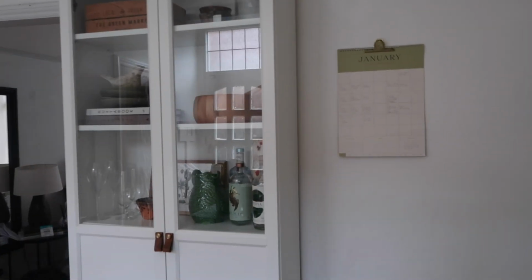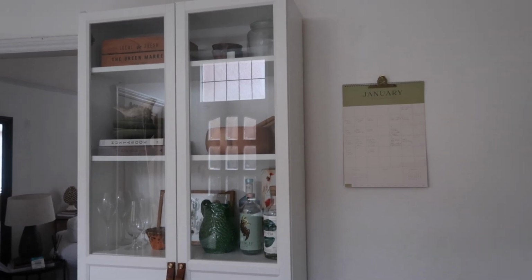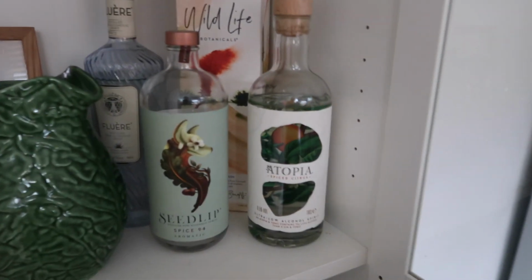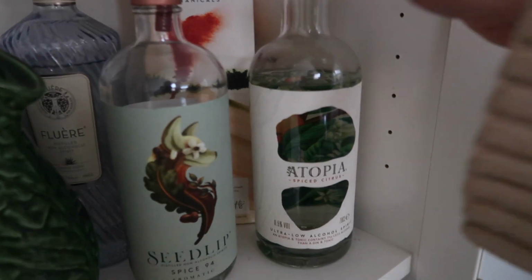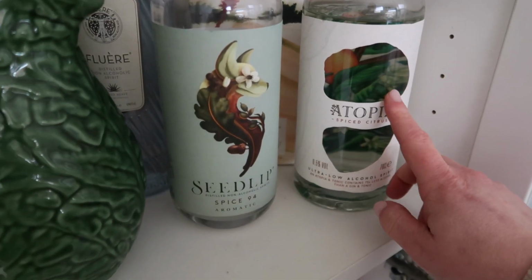You good? Billy bookcase. I'm not 100% with the styling on this, so I'm going to play with it a bit more, but this is pretty much the same as it was bar this section here. So I brought down all my non-alcoholic spirits because they were living upstairs because there was literally nowhere to have them. So this is a really nice one for gin type cocktails.